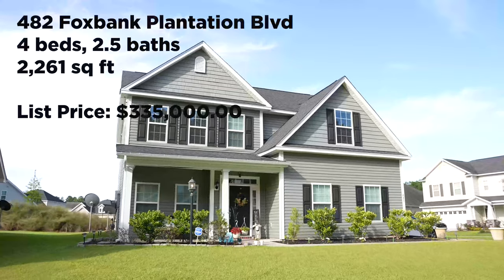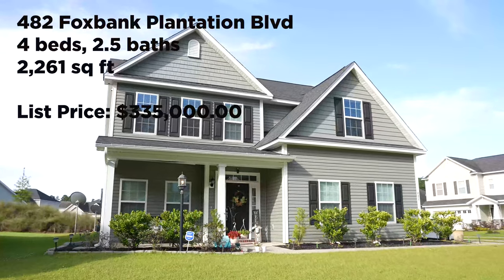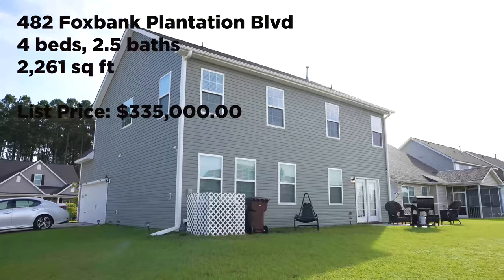Today we're going to take a look at Foxbank Plantation, the community. We're going to take a look at our latest listing. It's located at 482 Foxbank Plantation. It's going to have 4 bedrooms, 2.5 baths. It's fully upgraded with hardwood floors, wood stair treads, and beautiful granite in the kitchen.